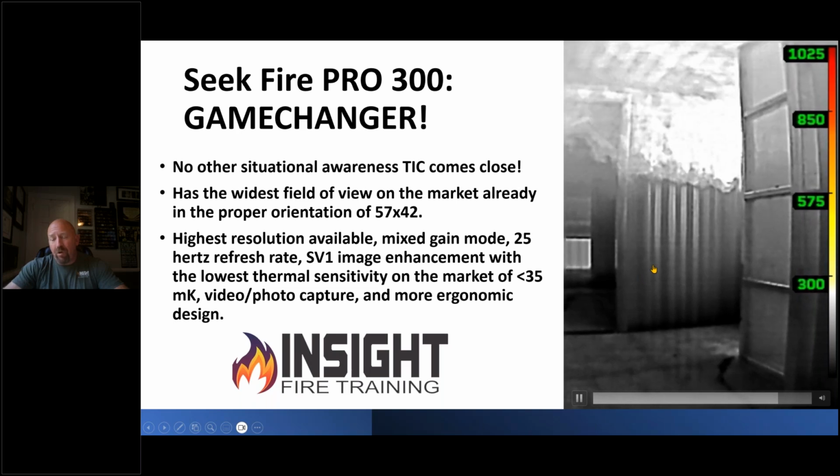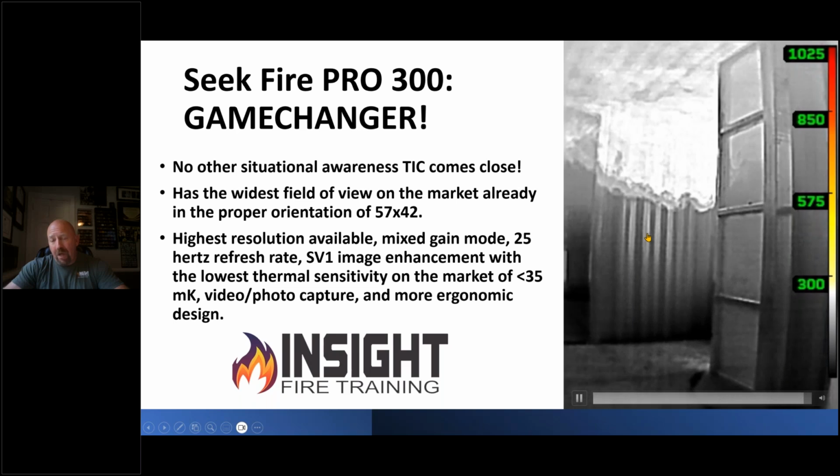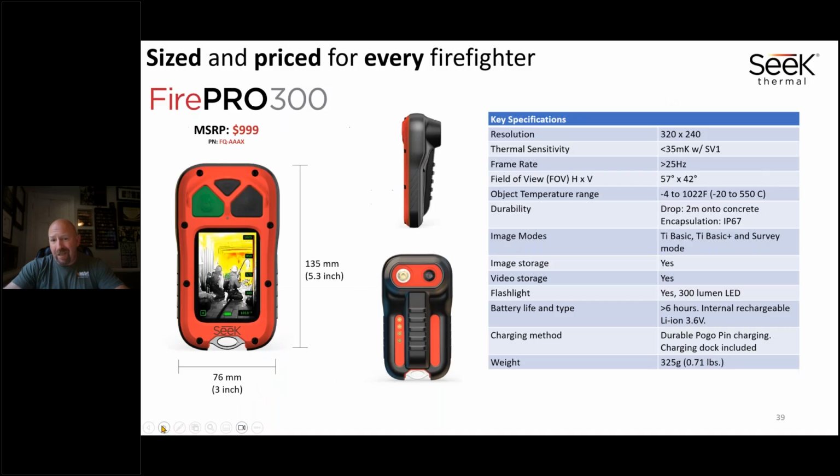It's a game changer for the stuff you do on the fire ground. Because the majority of the fire service, ladies and gentlemen, is dealing with reduced staffing. They may not be able to put a $3,000 to $5,000 device on the firefighters, but they can put one of these on every firefighter, and they can make a difference. Simple, it's easy. This is what we call an innovation in the industry, or in leadership, they call it disruptive leadership. It is a welcome change that needed to happen because this device will save lives if used properly.